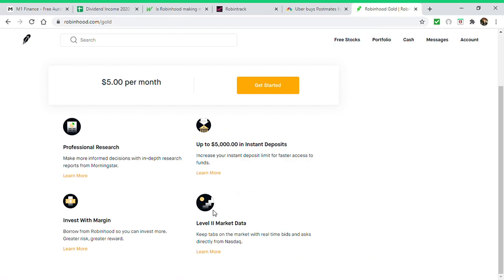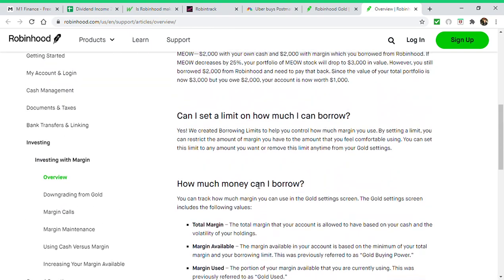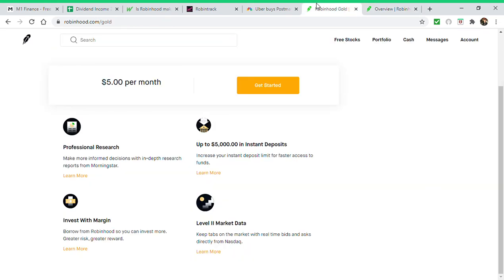And then last but not least, one thing I think most investors in most scenarios should stay away from. I think investing with margin can be very successful and, depending on the scenario, can be an incredibly smart, intelligent decision. But investing with margin is something Robinhood includes in that $5 a month. The first $1,000 is included in your $5 fee, and after that they charge a flat 5% margin rate. Overall, I think the $5 fee for all four of these categories is pretty nice if you're interested in using Robinhood over M1 Finance.